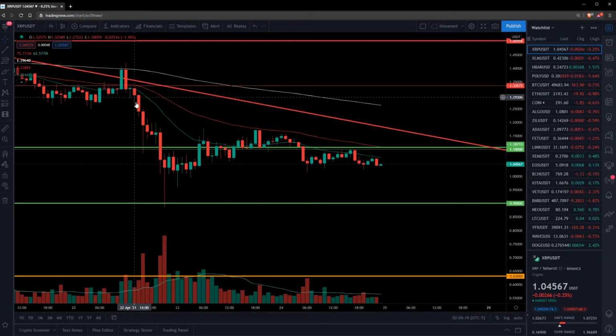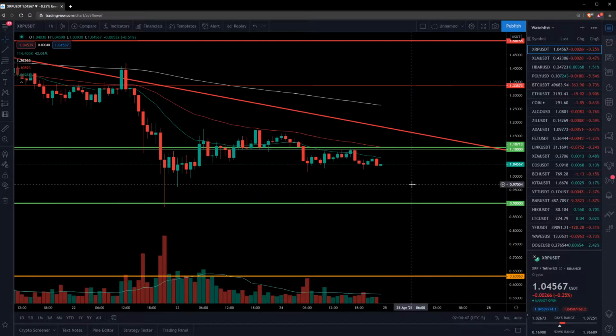Anyways, we get this probe, come all the way down to 90 cents. We bounce, we hold, we come up, come back down, hold, come up, hold, come down, and now we're holding below. Now this $1.10 in the micro is your resistance, and this is your support at 90. But in the macro, this whole area is a good place to buy for the long term, in my opinion.